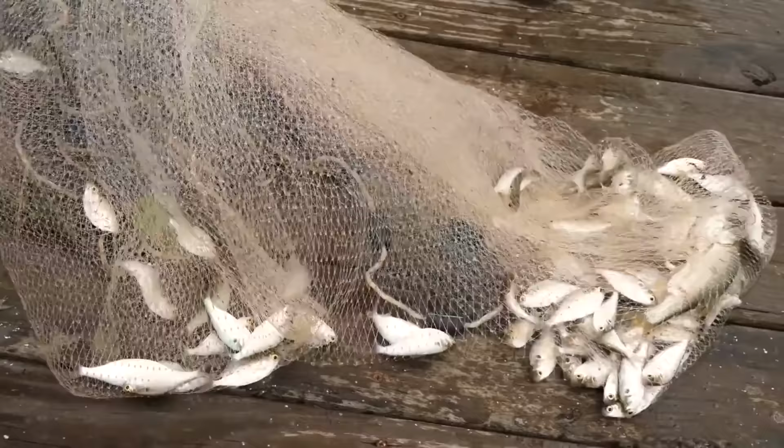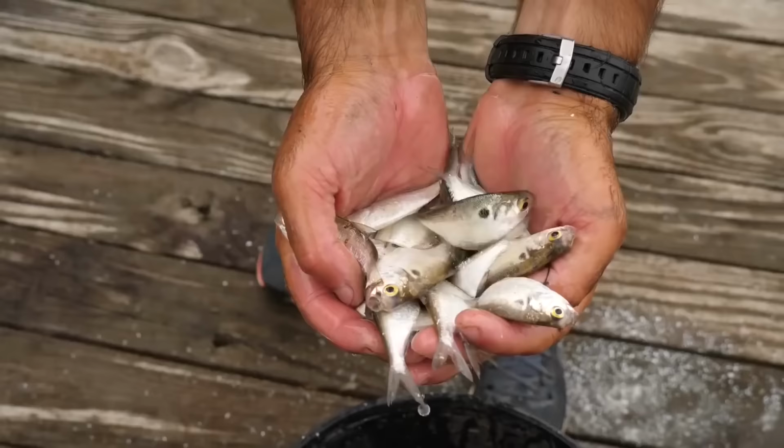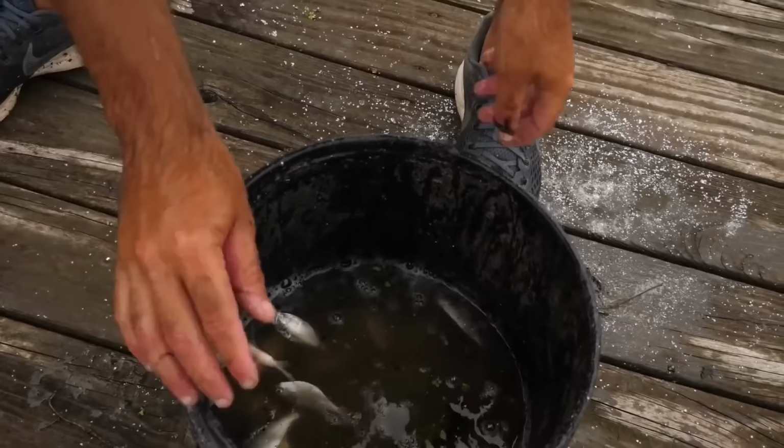Let's transfer them into this bucket here. That right there should work. What do you think? Oh yeah. That looks super juicy, lively, and we got plenty of them. All right, let's load everything up into the canoe. Let's head that way and let's see if we can catch the catfish.